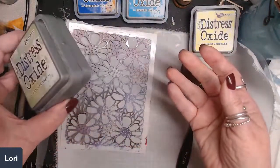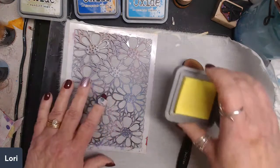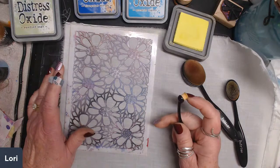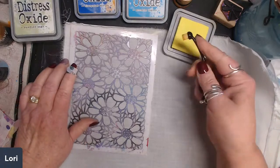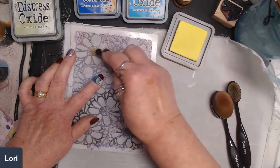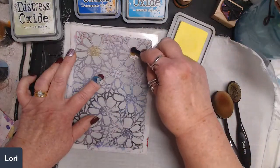All right. Oh, yeah, there are leaves here. So let's start with the yellow. And I'm just going to do a couple of flowers because I want to use this kind of as a, okay, Dawn's going to take a nap. Okay, enjoy. And I'm going to take a little bit of the yellow and see if I can get anything happening here. I'm just going to do two flowers, I think.